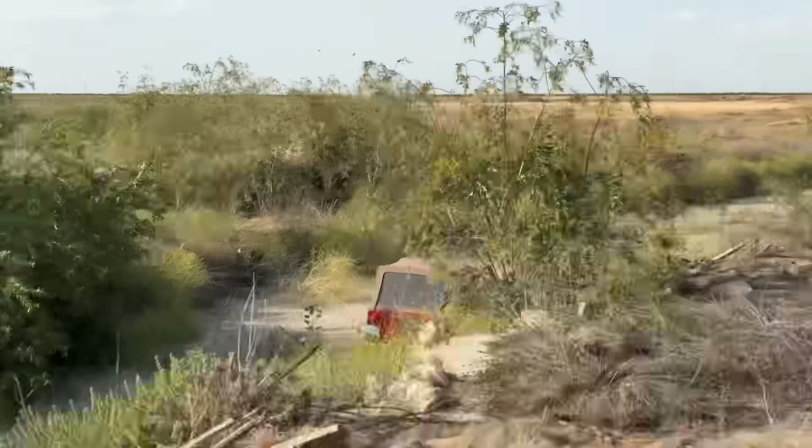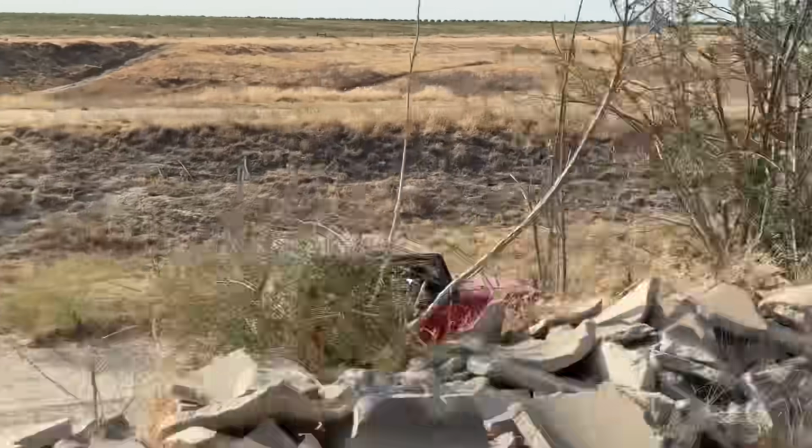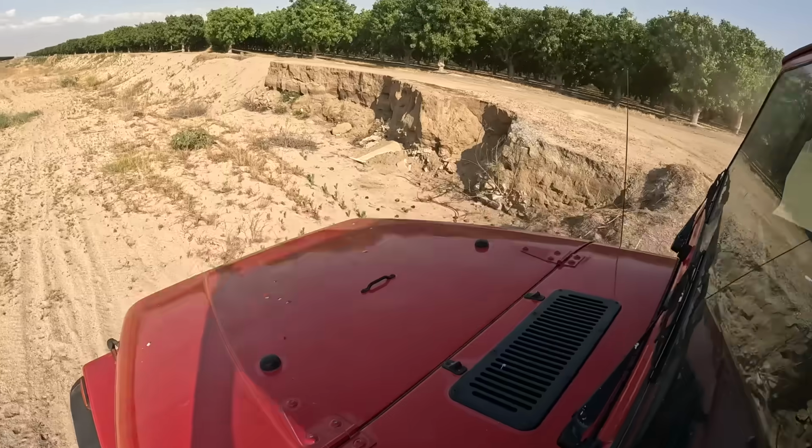This thing floats like a Cadillac. The 4-liter, it's got pretty good torque. It's really good. The Jeep can handle it. Oh, yeah, dude. No problem. That was almost vertical. Couldn't tell on the camera. Dude, this Jeep is good, Steve. It's pretty good. Yeah, if I drop the air pressure, it'd be even better.